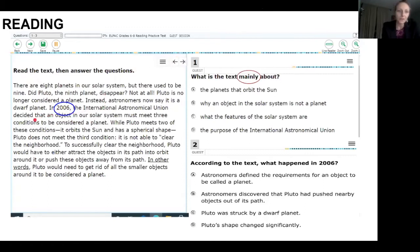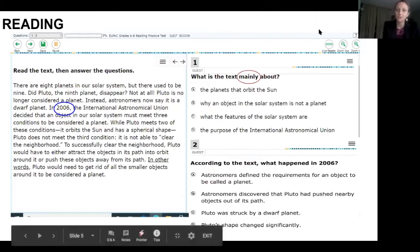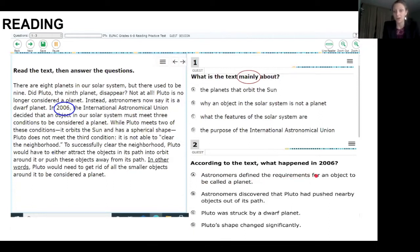So if I look here, it says in 2006, the International Astronomical Union decided that an object in our solar system must meet 3 conditions to be considered a planet. Okay, that's what happened in 2006. Now let me find the answer that sounds like that. And so my options are, astronomers define the requirements for an object to be called a planet. That sounds pretty right, but let me just check to make sure none of them sounded better.